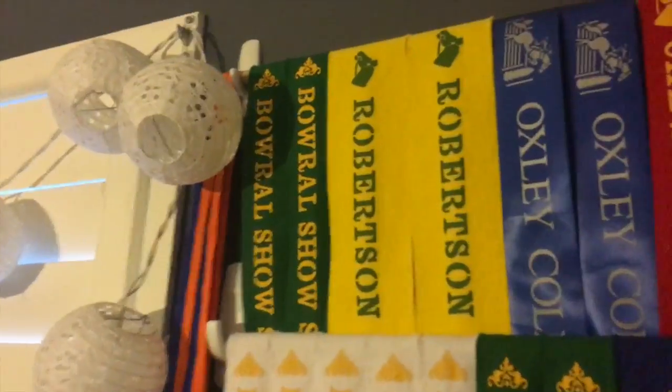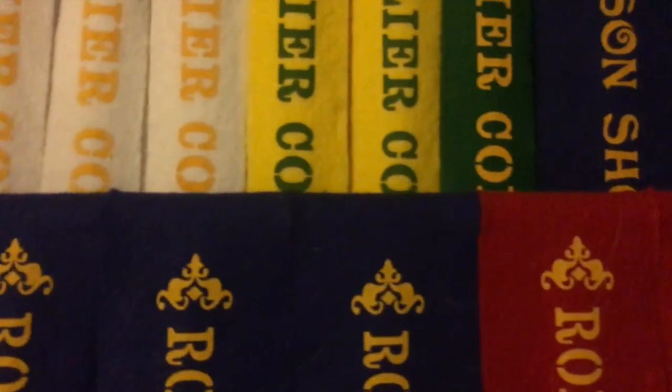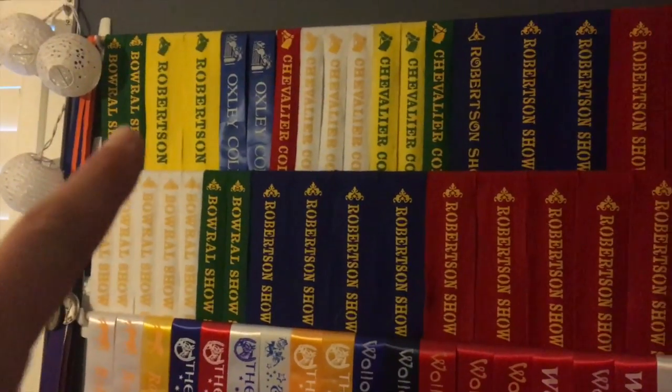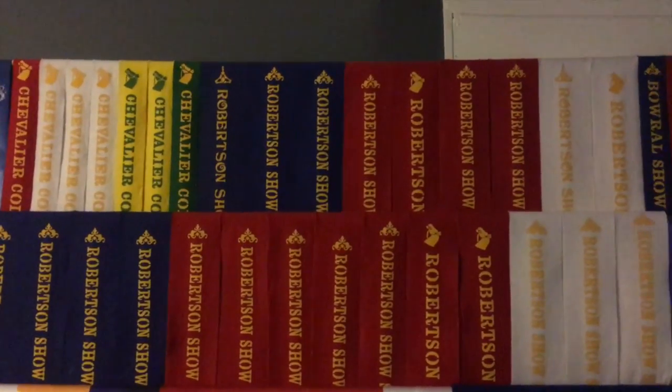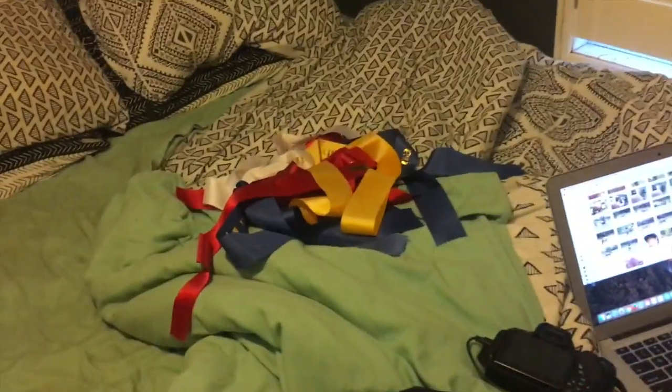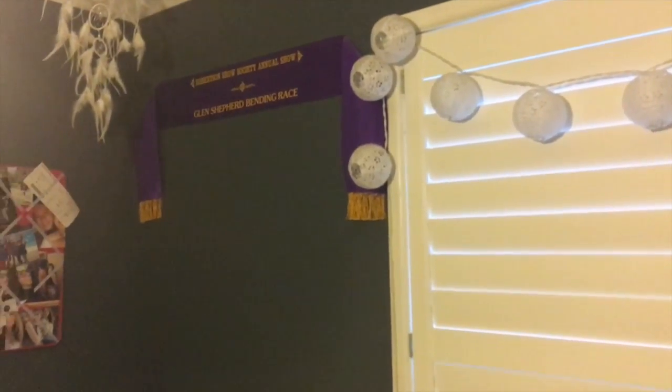Because our first year of competitions is from Barrel Show there to Robertson Show there. So these, right? And then our second year of competing, which is this year, starts from Barrel Show, goes all the way down those three rows. These, which will take up about another half a row. That ribbon there, which is my Supreme bending, and then my 3 reserve champions. So I guess you could say this year was good, amazing.